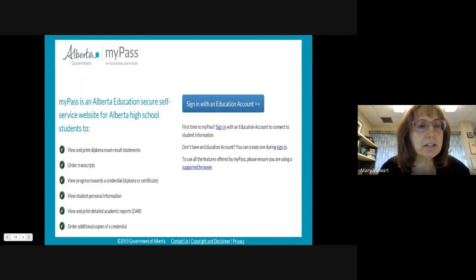MyPass, you should have a MyPass account by now. If you don't, now's the time to sign up, especially if you're thinking of applying outside of Alberta. You'll need MyPass to be able to access your transcripts and send them off. Also, next year, you'll want to know the results of your diploma exams, and you'll need a MyPass account in order to check out your diploma exams.